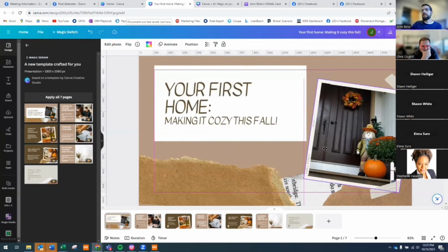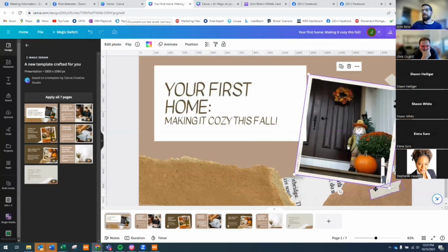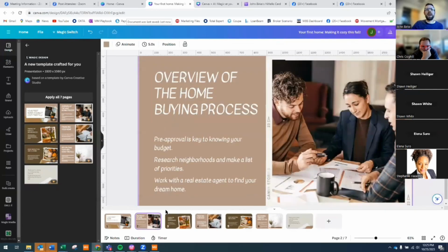All of this stuff can be manipulated, just like if you had made it in Canva, right? So this is all just pre-made for you, ready to go. This is the exciting part. So you've got this already written out. I didn't write any of this. It created what it thinks the seminar should look like.